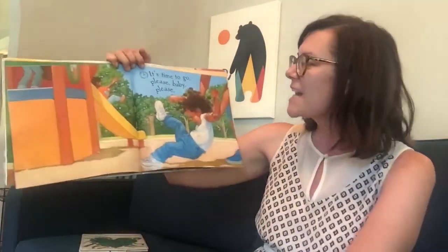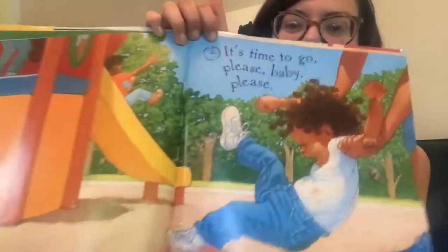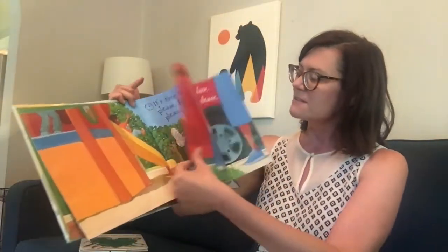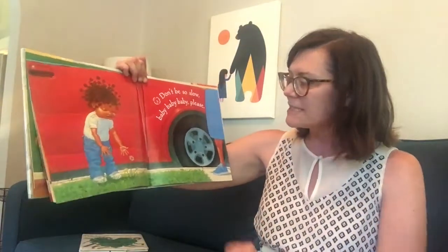It's time to go, please, baby, please. Someone does not look like she's ready to leave the playground. Don't be so slow, baby, please. But she's just stopping to smell this dandelion. Taking her time.